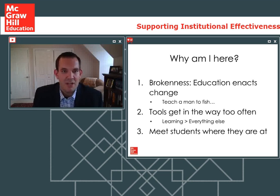So part of what we're going to cover today is hopefully slimming down the number of tools that you use to something that's really effective and honestly gets the technology out of the way and focuses on the learning. And then last, I think it's important to meet a student where they're at.